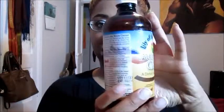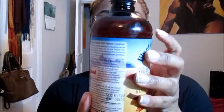Alright, so what is a humectant? A humectant is just a word that describes any product or anything basically that holds moisture in. It attracts and it holds that moisture in. So two products that I'm going to show you to really hold that moisture in are aloe vera gel, and 100% glycerin. With aloe vera gel, you can actually buy the plant, cut it open, scoop the gel out and use it that way, or you can buy the aloe vera gel that you can find at your natural health and food stores. So what this does is that it's not a moisturizer, but it does assist in sealing in whatever moisture you have in your hair.